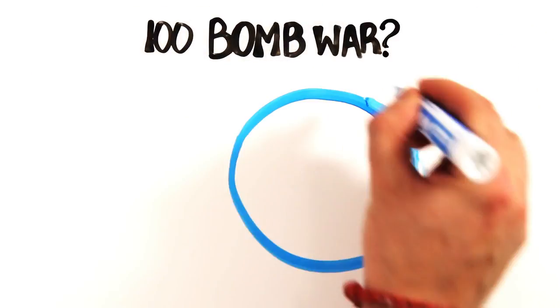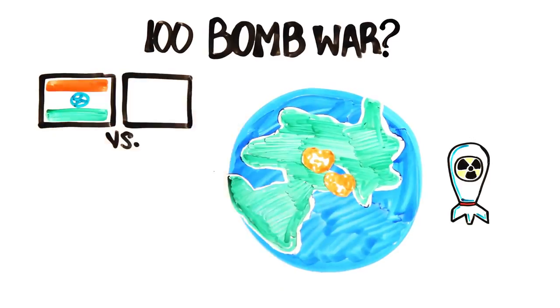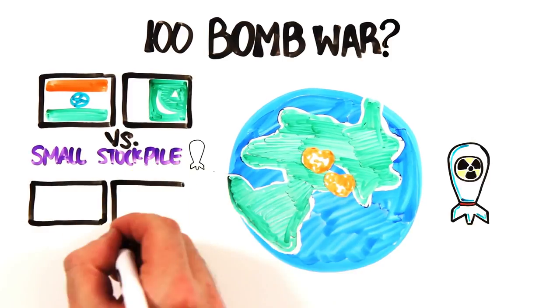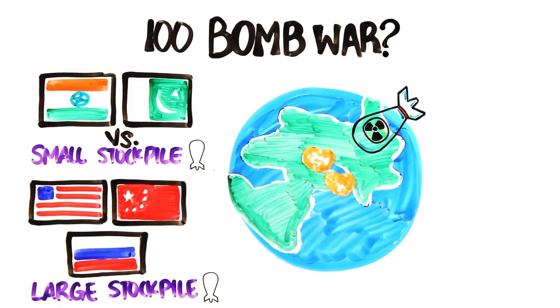So what if a multi-bomb nuclear war broke out? A recent study imagined what 100 detonated warheads, the approximate size of a Hiroshima bomb, would look like if India and Pakistan went to war. These two nations have relatively small stockpiles of weapons compared to countries like the US, Russia, and China. However, this would still do huge damage.